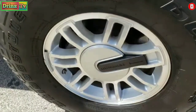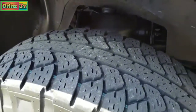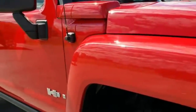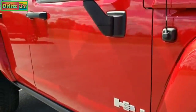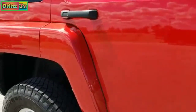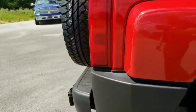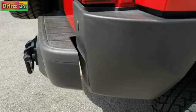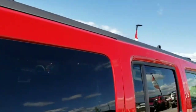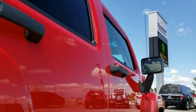Factory alloy rims on this side, fairly nice condition, and those tires have just as much tread as the driver's side. As you go down this side of the vehicle, you can see just how clean the body is, how reflective and mirror-like that paint is. We take these HD videos, so if you are far away, or even if you're close by, just cannot make the trip down, you can still see the vehicle, hear the vehicle, and have confidence in what you're looking at before you even get here.